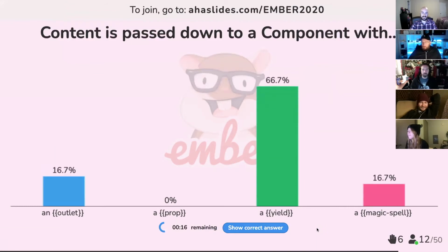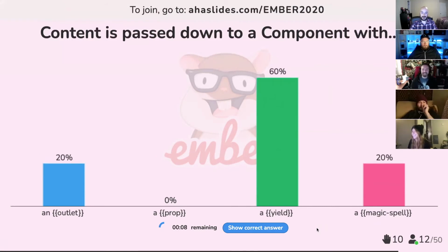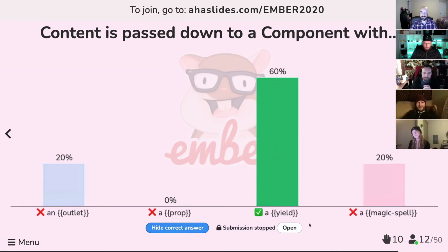Okay, we've got yield and outlet. I appreciate the votes for magic spell. Now let's see if anyone will take a bite of prop. Looks like yield is in the lead. No one's gonna take a bite of prop. And yes, it's the yield. The yield is the portal that's content is being passed down through two components.